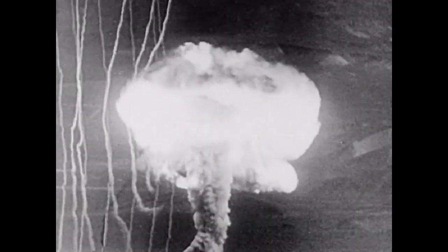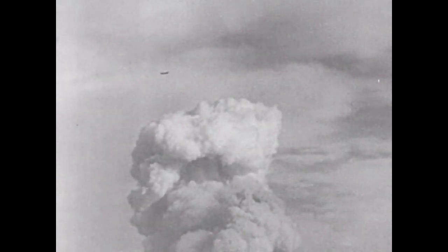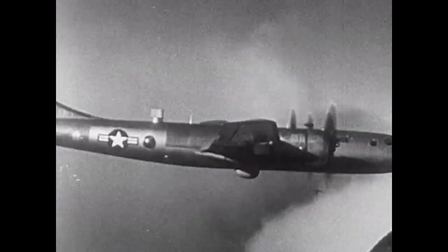Within the last 2 years, more than 20 of these awesome blasts have echoed across the desolate Nevada desert. Interwoven throughout the story of the tests at Yucca Flats is a second story, the role played by the United States Air Force. Two Air Force sniffer planes have the assignment of invading the atomic cloud to gather specimens of radioactive particles for analysis by nuclear scientists.